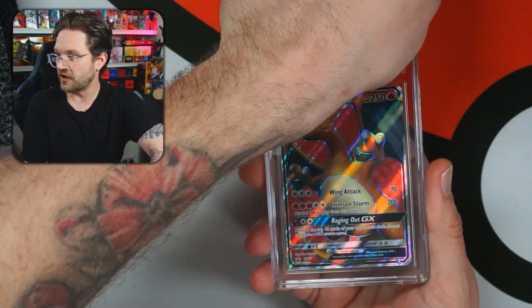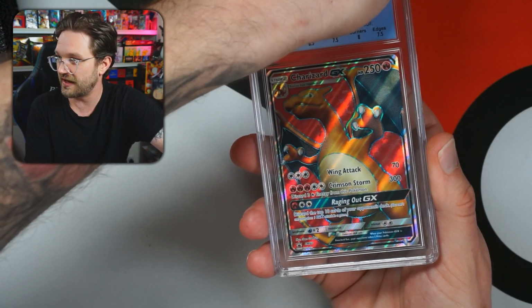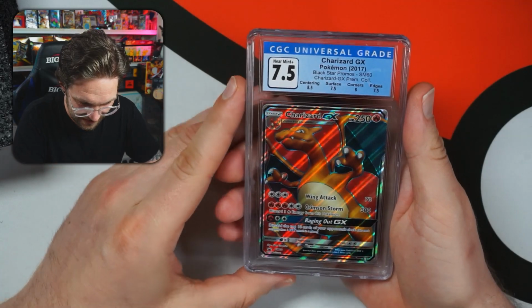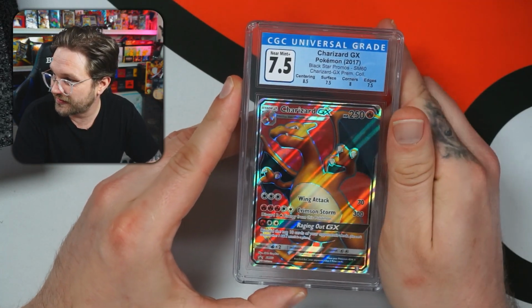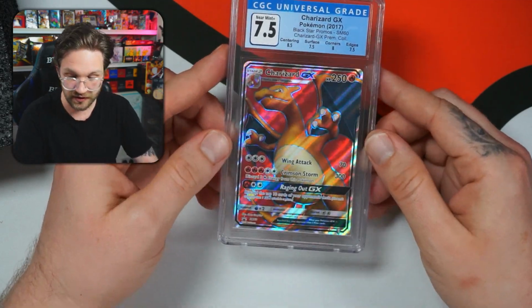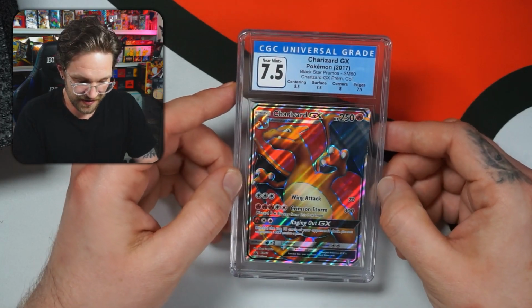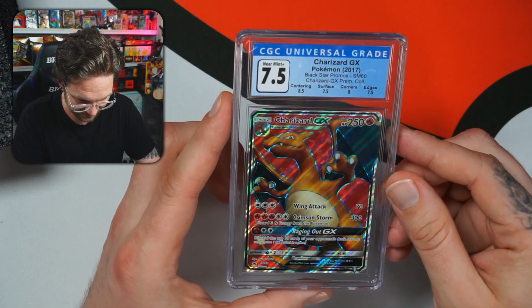Oh my god, we got a Charizard promo card. The first Charizard slab. Oh, edges, and a 7.5 again on that Charizard. Do you know what? I wouldn't care. This is one I'd want to have. Look how good that crystal clearness on those slabs look. Oh man. A 7.5 Charizard GX.